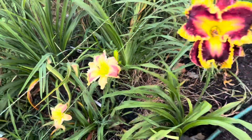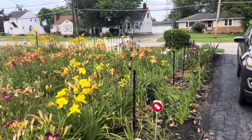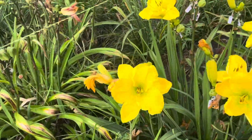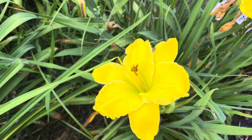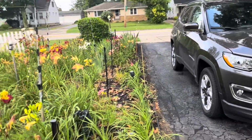That's looking good. Here's the garden today. I'll make a pit stop over here. Show you my seedling out of Lemon Dazzler today. Pretty yellow seedling. Okay, they're gonna pause it.